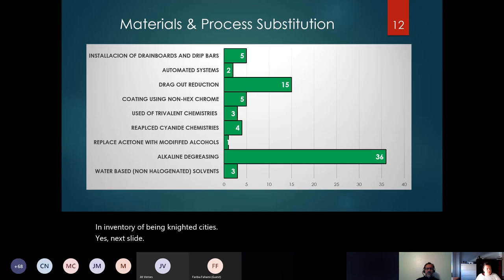And here we have the slide on, I put this together, materials and process substitution. The most common pollution prevention practice related to materials and process substitution is alkaline degreasing. Remember, the most important step in metal finishing is the cleaning of the surface. And many industrial users use organic solvents to perform the cleaning, to perform that surface preparation. However, in the City of Los Angeles, due to the work that we have been doing, more and more of them are using alkaline degreasing. I will talk a little more later on the other types of materials available for cleaning that we still need to promote.